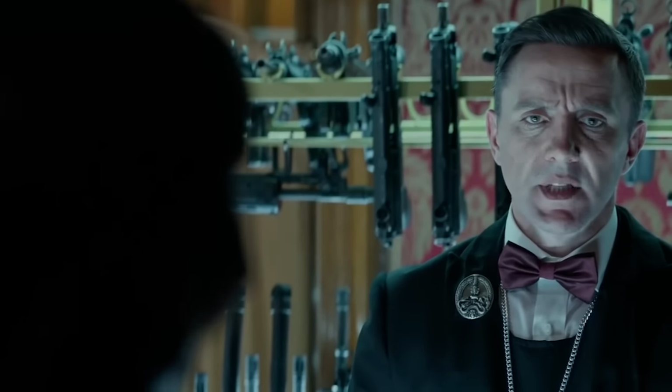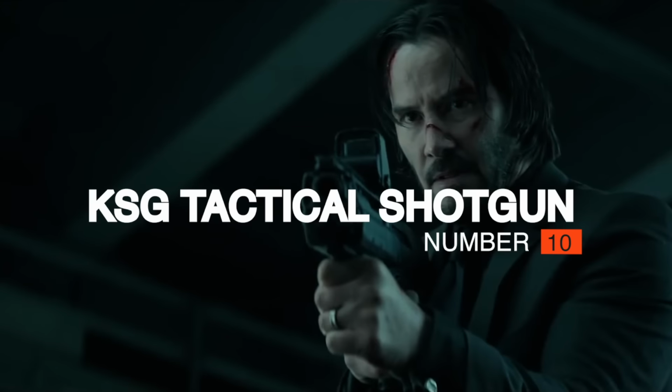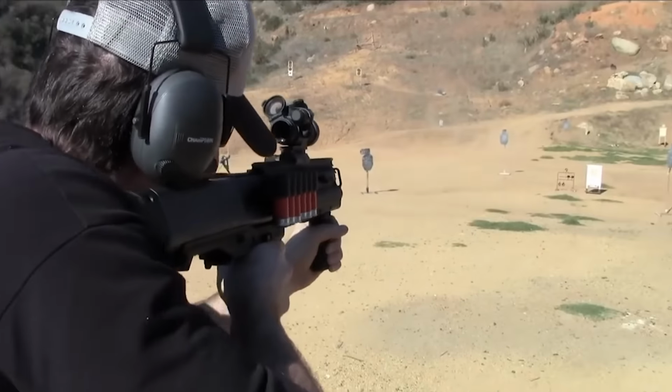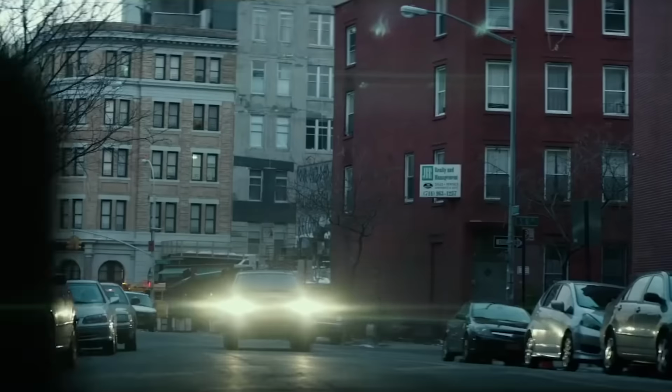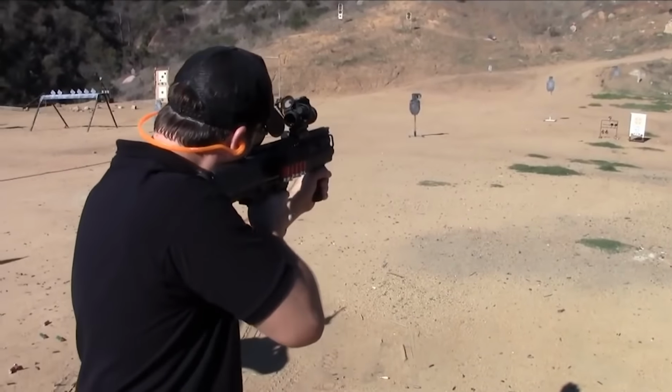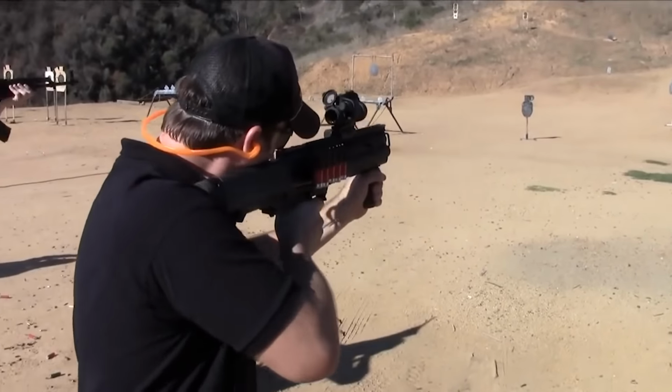Number 10. KSG Tactical Shotgun, $850. John Wick commandeered this gun from those Russian goons in the first movie. A bloodbath ensues as he unleashes the power of the KSG with brutal finesse. This bad boy was introduced by Kel-Tec in 2011. It became an instant sensation among gun enthusiasts.